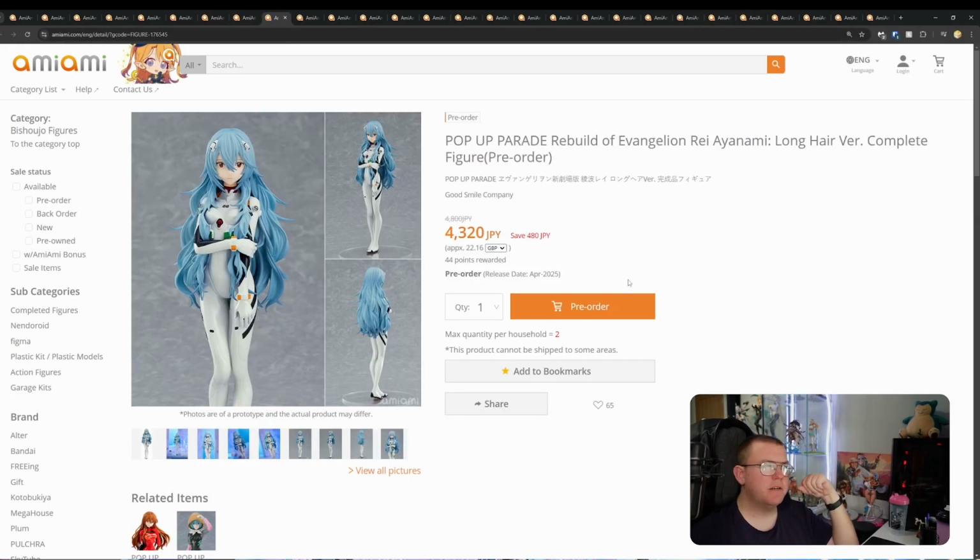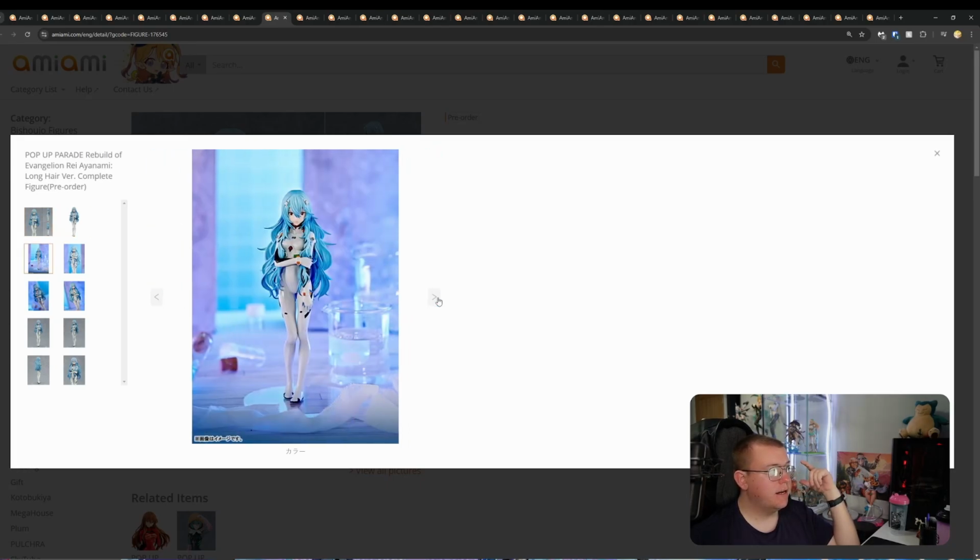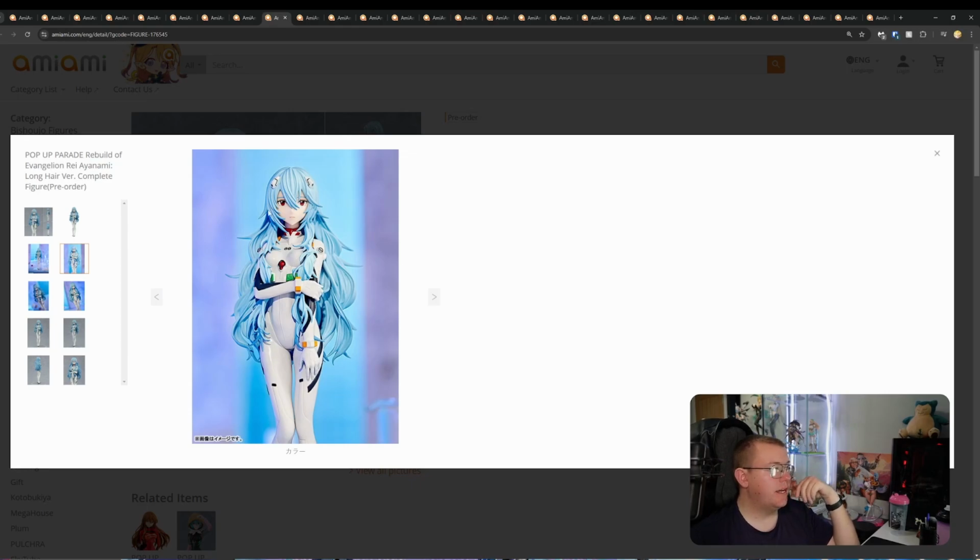Pop-Up Parade, Rebuild Evangelion, Rei Ayanami long hair version by Good Smile, 4,320 yen, April 2025. It's a pretty simple Pop-Up Parade. Looks like they've put extra effort into the shading of the hair with this one, and the detailing on the plug suit actually looks on point as well.